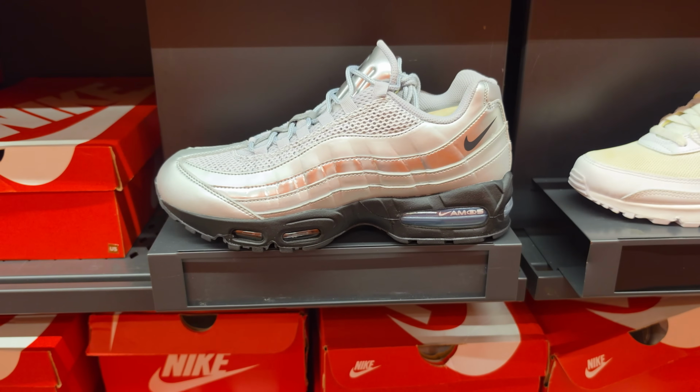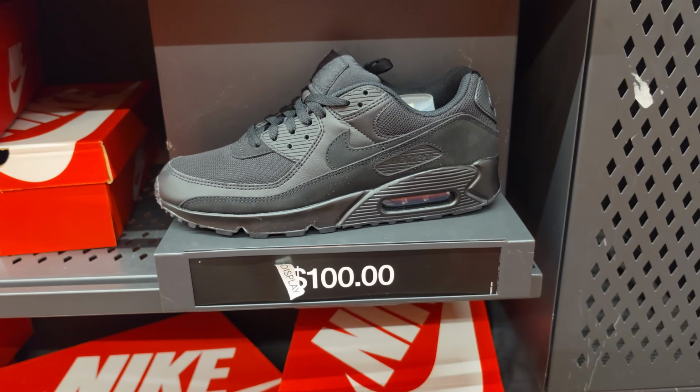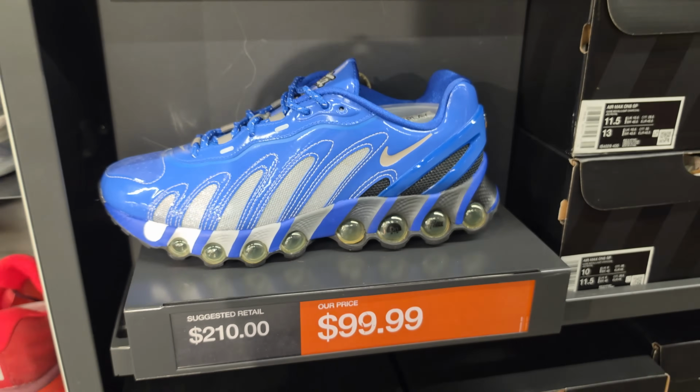This one must be new here. Got quite a few Air Max 90s, including these all black ones. Max DN. These are the DN8s. This one has some mesh in it. That's interesting.